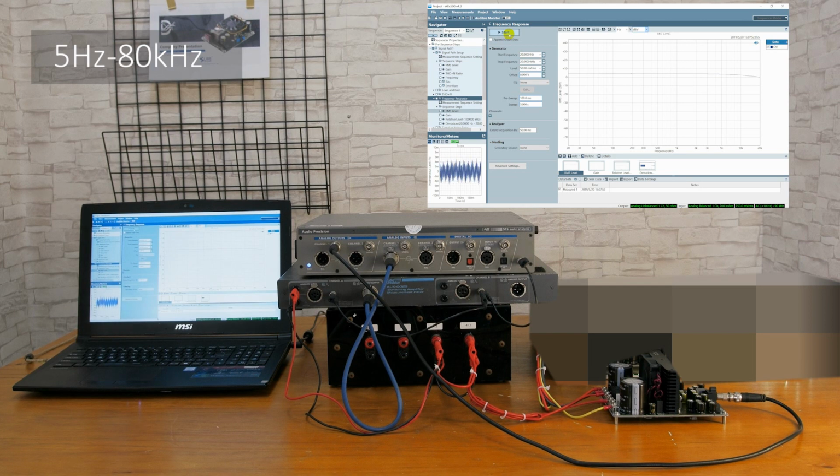The HPAD-2500A with flat frequency response in the high frequency range is also configurable.